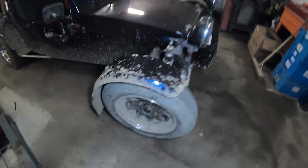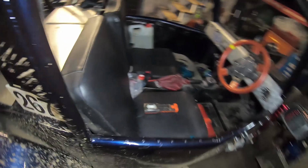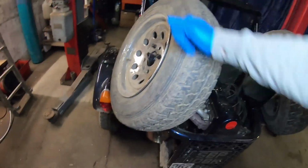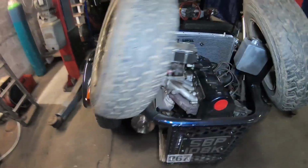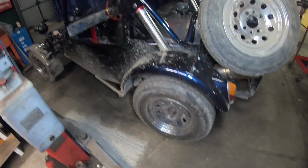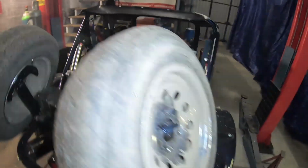Okay, so here it is. Bit muddy, still got all our crap in the car, haven't emptied it out yet. We came away with one puncture, which isn't too bad, but not like a ripped apart one, it was just a slow one. But yeah, I think the car performed really well, it gripped really well.